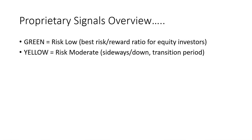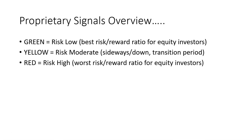When the signal is yellow, this means that risk is moderate in the U.S. stock market. And what you can expect during a yellow signal is that the U.S. stock market is going to be sideways to perhaps slightly down. And this is a transition period a lot of times where the signal maybe had been green for a while and then it goes yellow. And then if the situation gets bad enough, that's when we get a red signal. And when the signal is red, that means that risk is high in the stock market. And the red signal has the worst risk-reward ratio for equity investors.